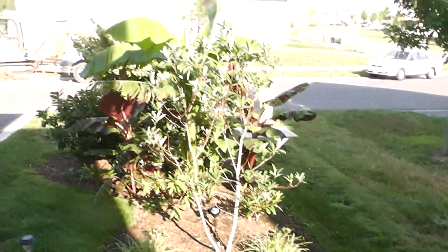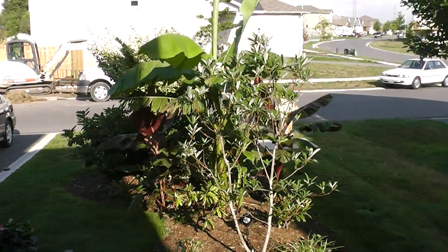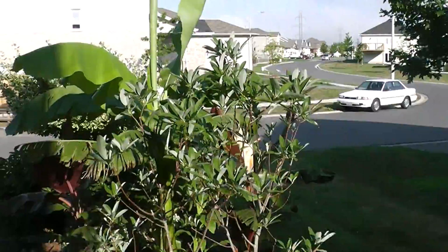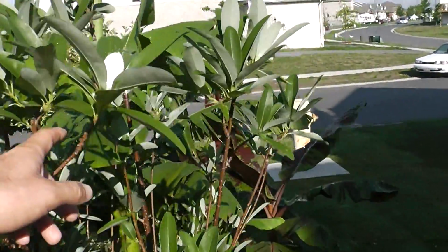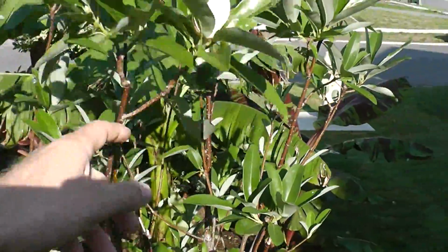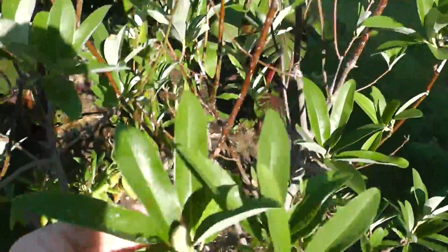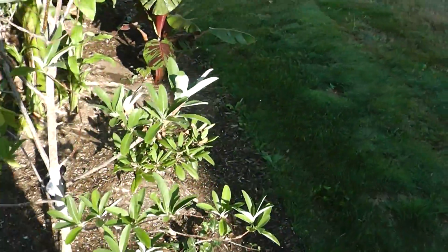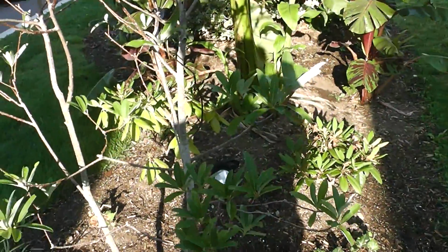And then this was the area that I expanded this year. Magnolia virginiana, which is weird. Have a look at this. It's flowering. Don't really get that. It's got another bud right here. So it flowered back when I bought it in April, and now it's flowering again.